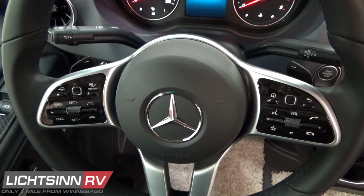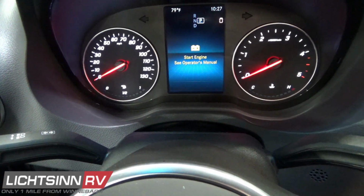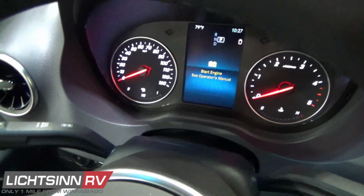Dual front airbags, of course, and then off to the right are all of the controls for the MBUX. Here you'll see in front, just above the keyless push button start, is the instrumentation cluster.